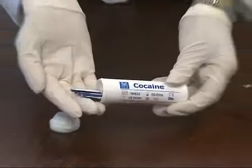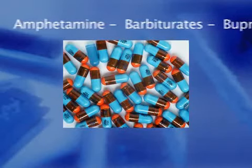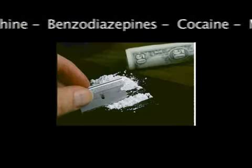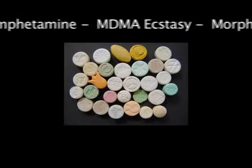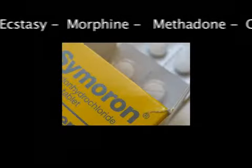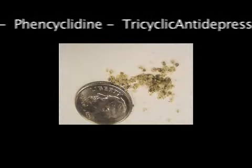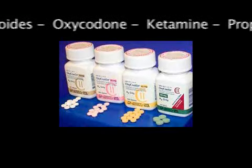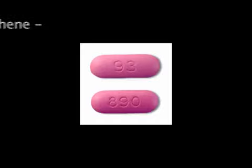Tests available: amphetamine, barbiturates, buprenorphine, benzodiazepines, cocaine, methamphetamine, MDMA (ecstasy), morphine, methadone, opiate, phencyclidine, tricyclic antidepressants, marijuana, cannabinoids, oxycodone, ketamine, propoxyphene.